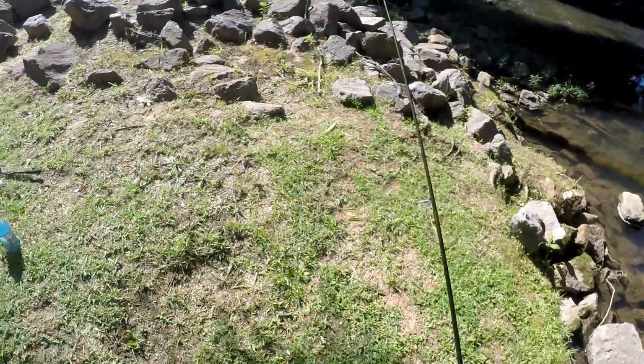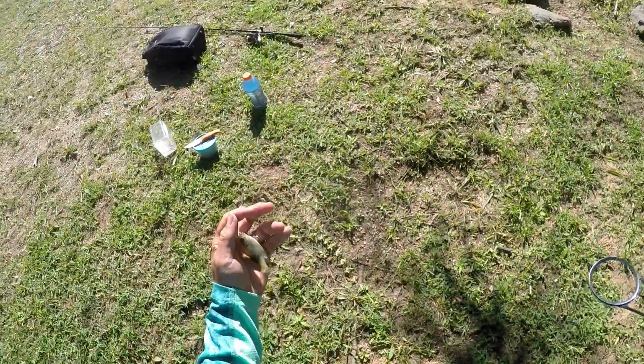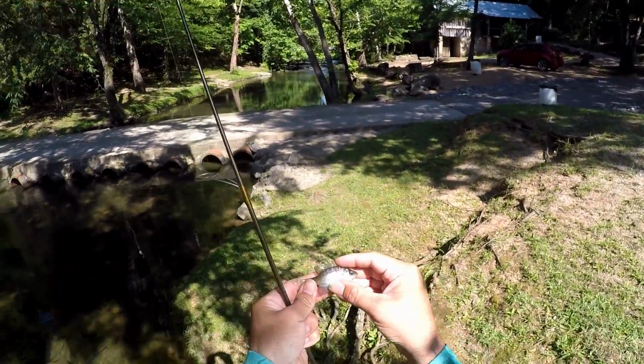First fish of the day. Old bluegill. Alright, first fish of the day is a little bluegill. Can only get more exotic from here.